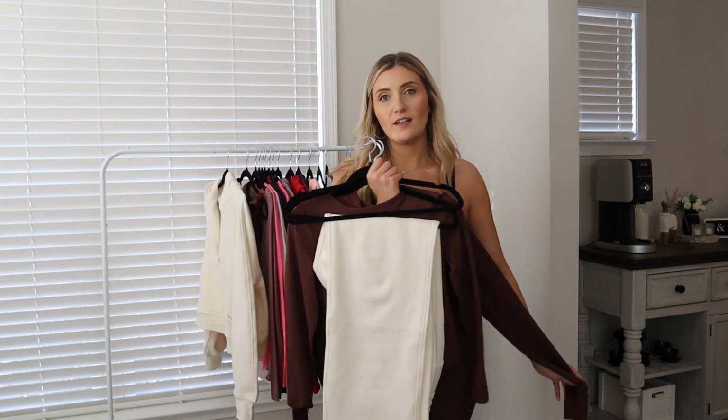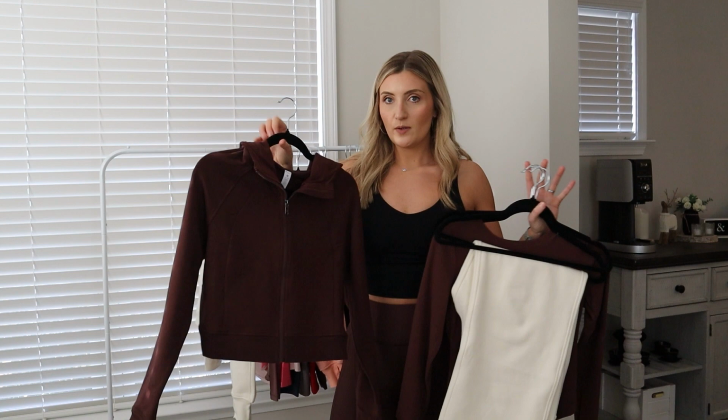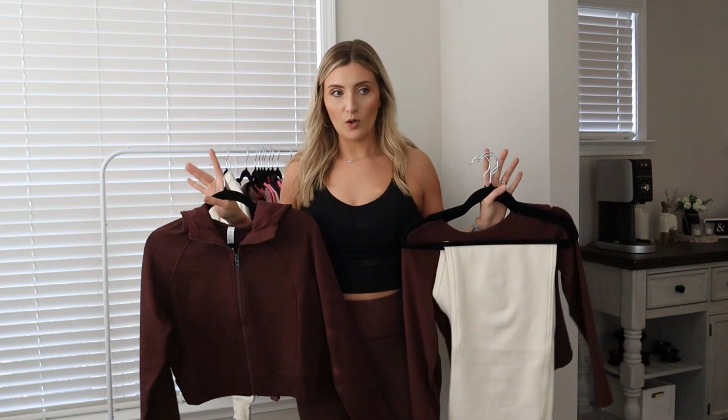Okay, the next thing I want to talk about is a triple threat. I had this on this morning and I did not want to take it off. So I don't know why I paired them together, but I did. I have this jacket which fits at the perfect length so you can still see your figure, but your tummy's not out and not cold.